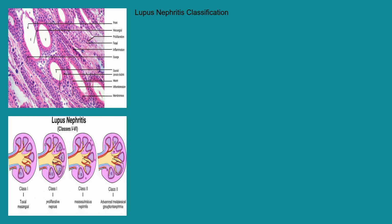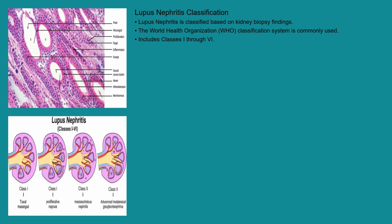Lupus nephritis is classified into different types based on the findings of the kidney biopsy. The World Health Organization (WHO) classification system is commonly used and includes classes I through VI. Class I is minimal mesangial lupus nephritis, often with mild or no symptoms. Class II is mesangial proliferative lupus nephritis. Class III is focal lupus nephritis, affecting less than 50% of glomeruli. Class IV is diffuse lupus nephritis, affecting more than 50% of glomeruli and considered the most severe form. Class V is membranous lupus nephritis. Class VI is advanced sclerosing lupus nephritis, indicating chronic, irreversible kidney damage. This classification helps doctors tailor treatment strategies based on the specific type and severity of kidney involvement.